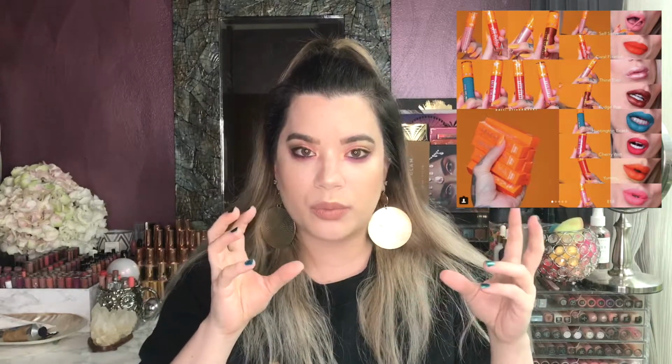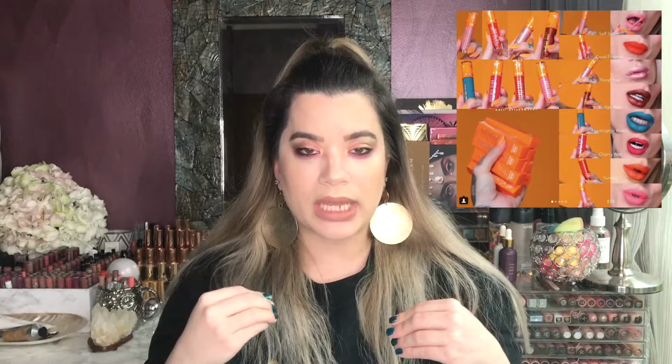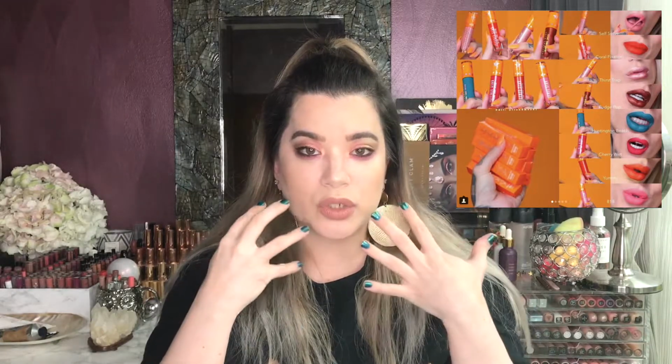I haven't made up my mind quite yet about the liquid lipstick shades as a whole, but yeah, they are really pretty. The two liquid lipstick formulas that I really, really adore are Jeffree Star's liquid lipstick formula and Melt Cosmetics liquid lipstick formula, because they last and they're super, super comfortable.